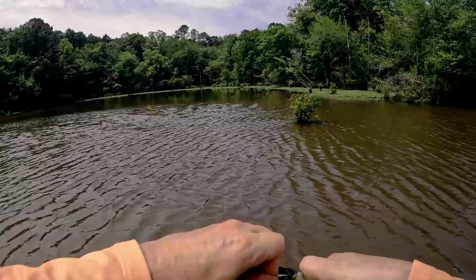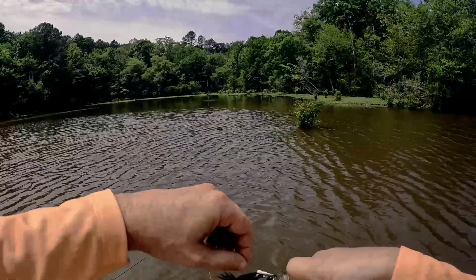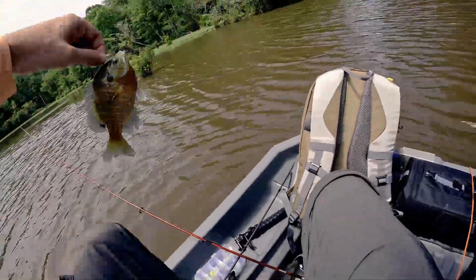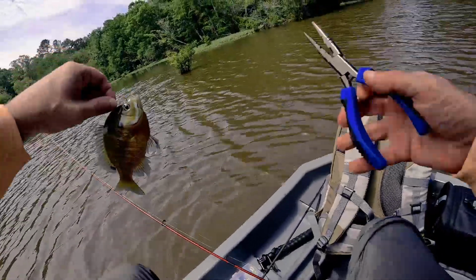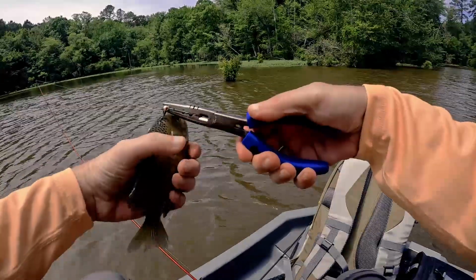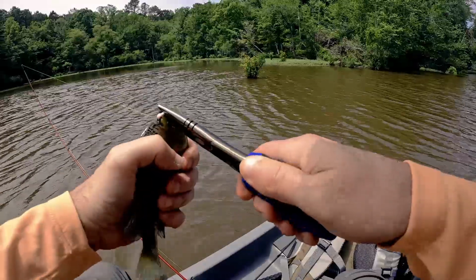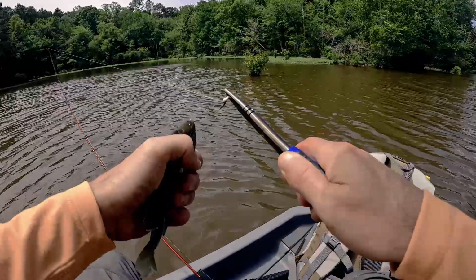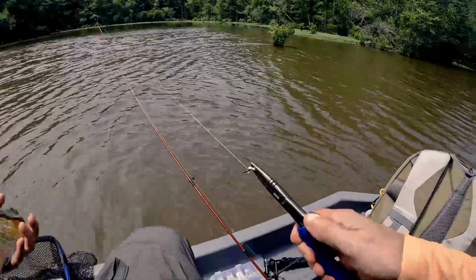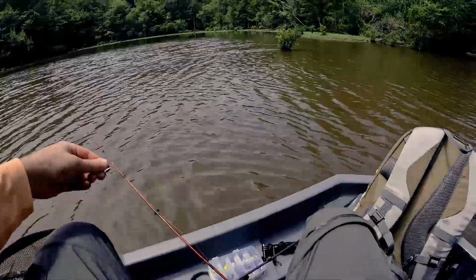Like, I don't know what exactly he did. You literally caught him. He didn't bite your bait, you caught him. You need to grab your pole. Yeah, let me grab my pliers. Good job. A little orange breast. Yeah, another one though. You crushed it today, man.